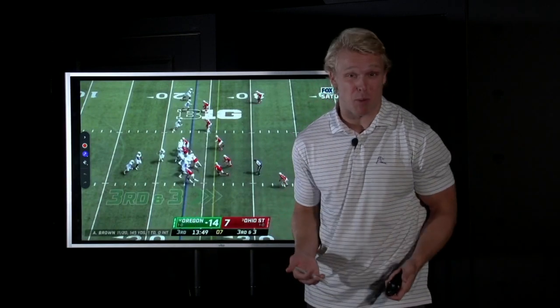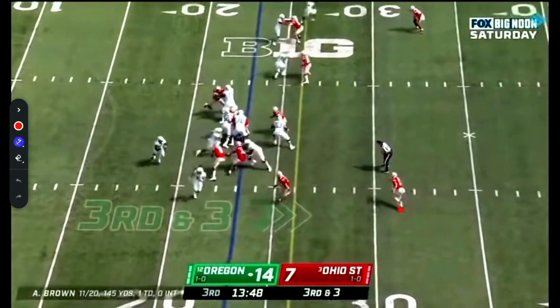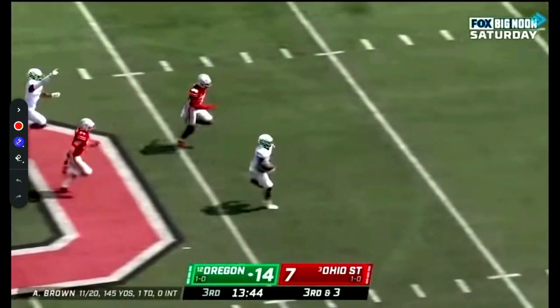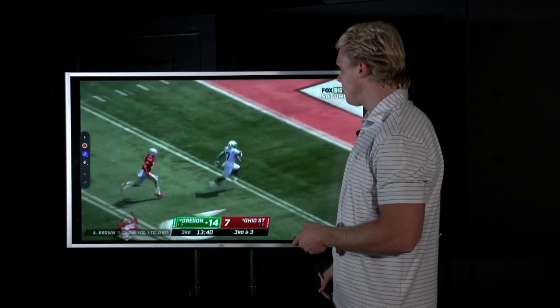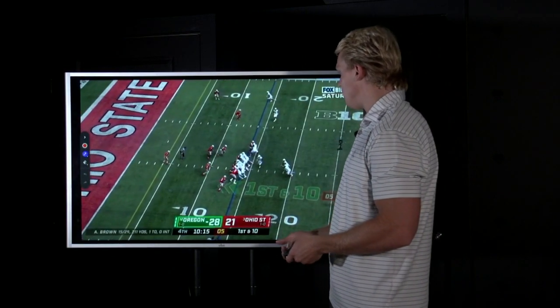He's been killing you to this point in the game and just drives a dagger home right here. Poor fit, too late. He's too fast. Can't catch him. Too much nitrous there, need for speed. Touchdown Ducks. And that was the play that really felt like, okay, Oregon's kind of rolling right now.